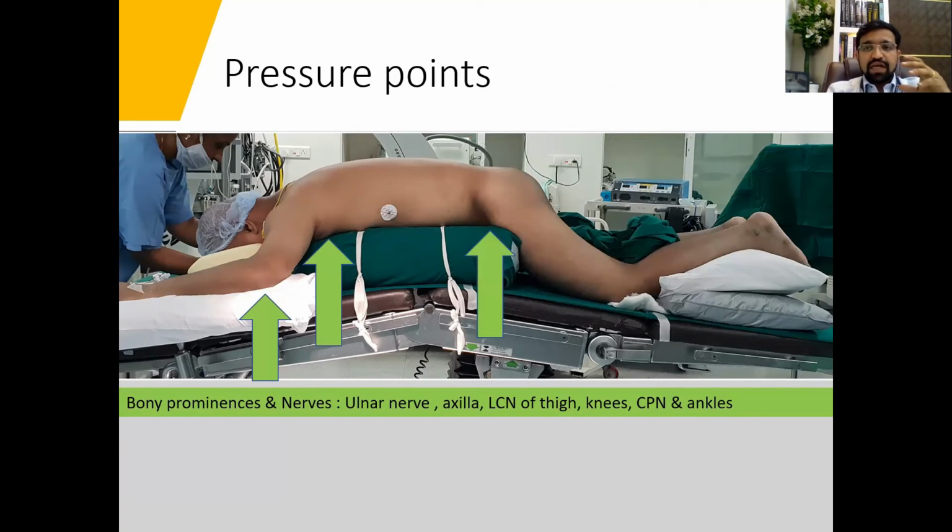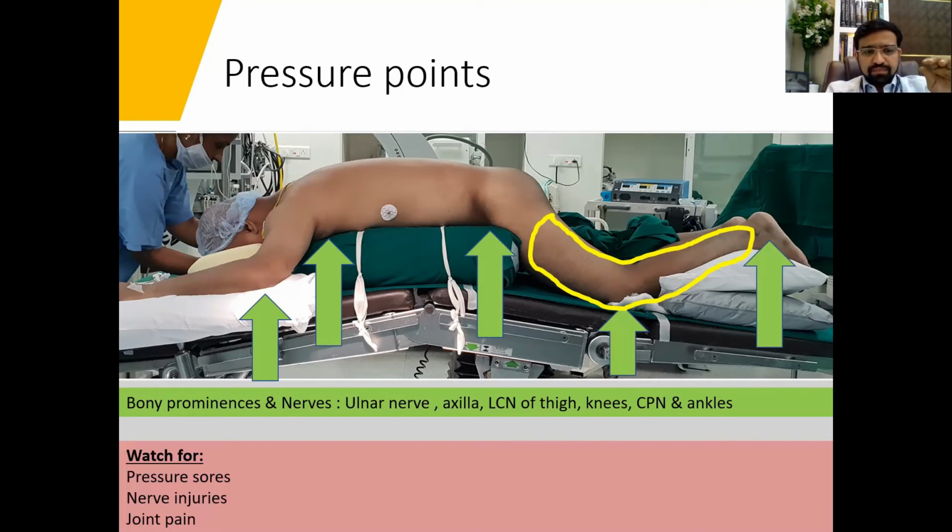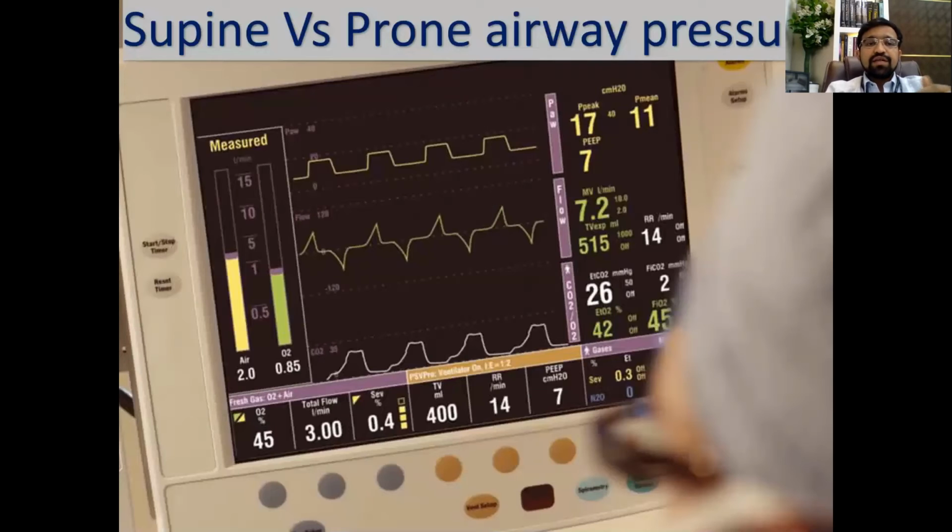Similarly, use a good Gamgee pad or a gel pad to protect the lateral cutaneous nerve of thigh, protect the knees, protect the ankles, and the hip and knee should be in relative flexion for most of the cases. So pressure points should be avoided. This will become very important as the duration of the surgery increases.